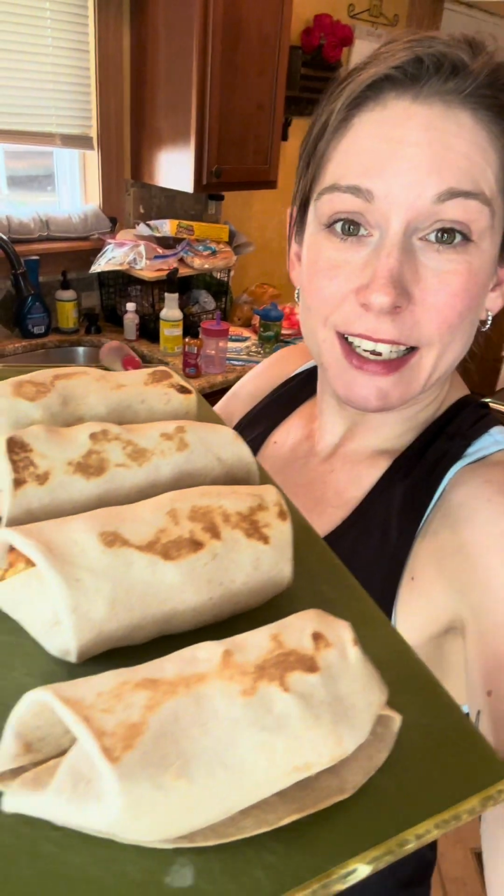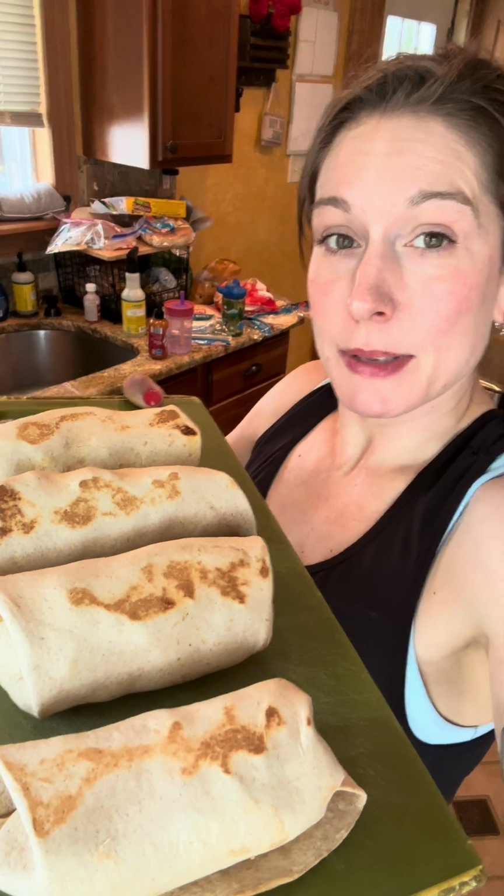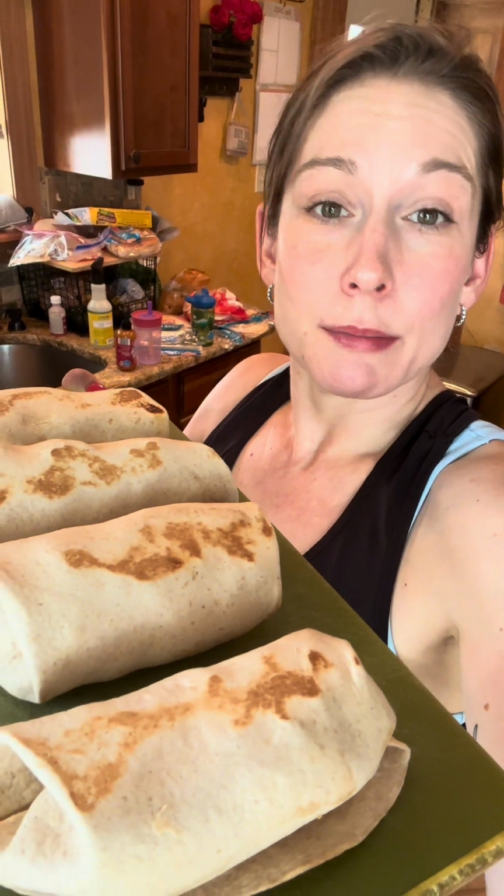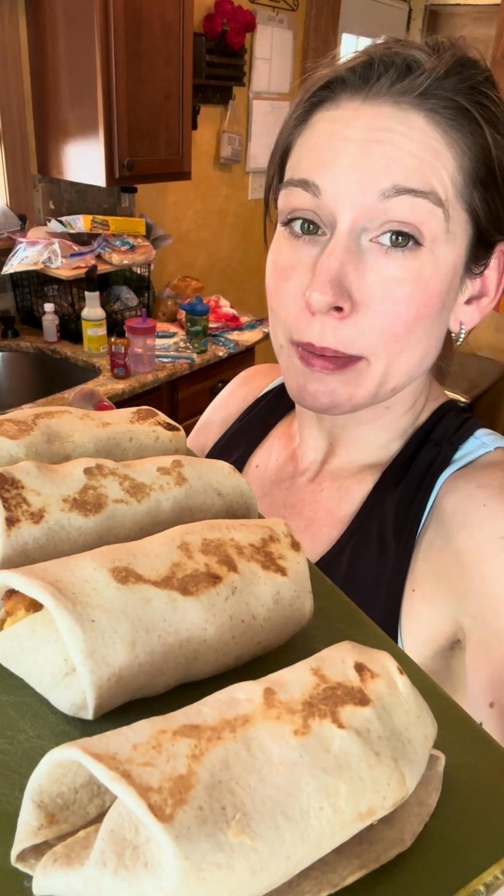So I'm all done grilling, and you can see they have a nice golden crust on top of them. They are sealed up and good to go. And all I'm gonna do with this is throw into my meal prep containers and into my fridge. And when I'm ready to heat these up during the week, I'm gonna throw them in my microwave for 90 seconds and I'll be good to go.